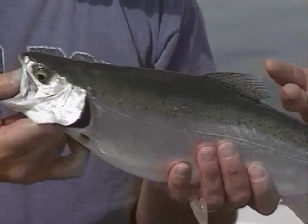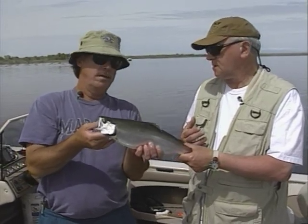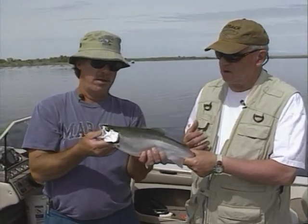Actually, it looks like he's probably doubled his body weight every year, too. They get to a certain length, and then they start turning into footballs. And the girth just gets bigger and bigger and bigger.